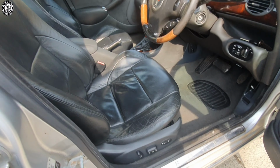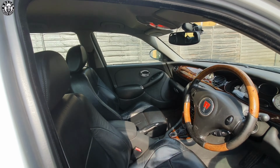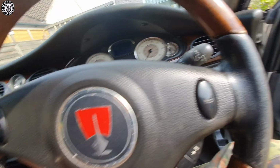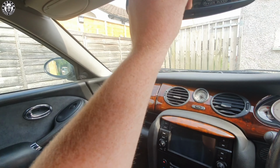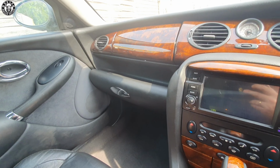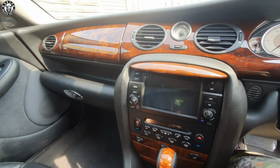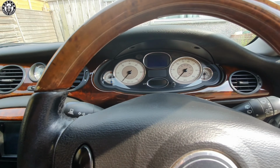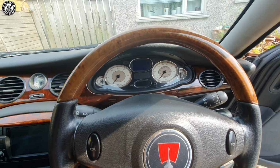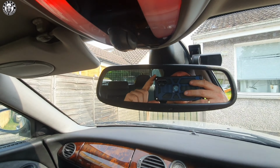Obviously, contemporary SE spec, has every toy, bar sunroof, has power folds, has the whole lot. Lovely little Android sat nav unit and real wood dash, etc. etc. Car's overall in pretty good condition. I've given it a wee bit of a clean on the inside and literally took it through the drive through car wash on the outside and threw some tire slick on it, and it came out quite well.